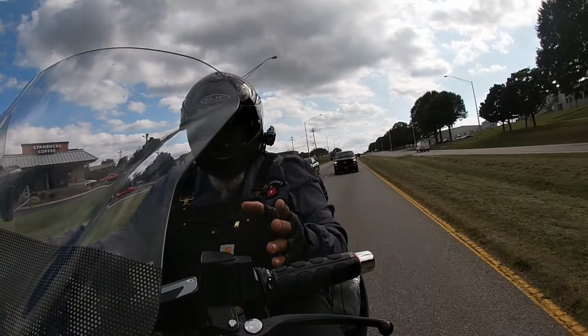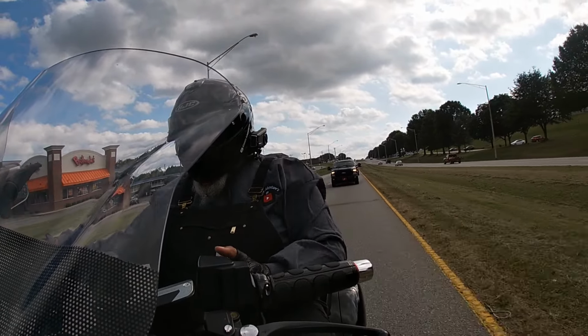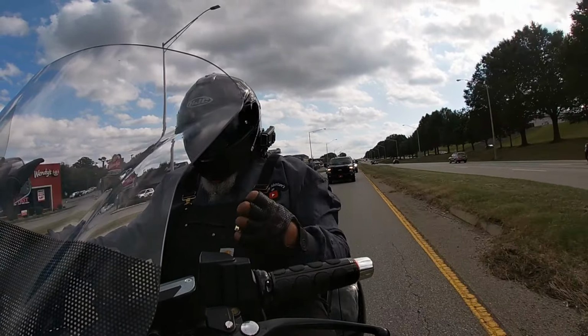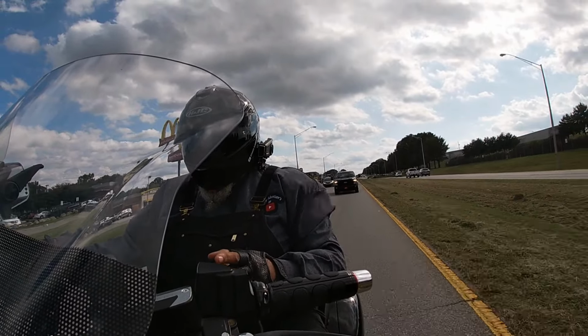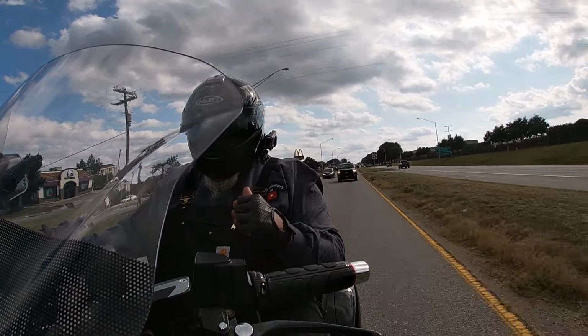Replace parts. And with this being done, I've got 31,000 miles. I was starting to bottom out on the back. The front was already hitting. And I'm not hitting no more, let me just put that out there. I'm not hitting at all in the front or the back.